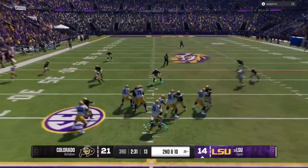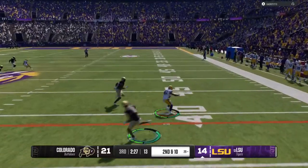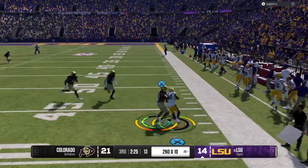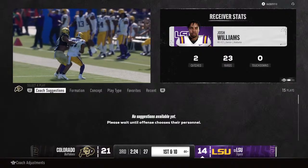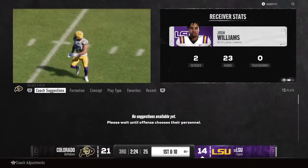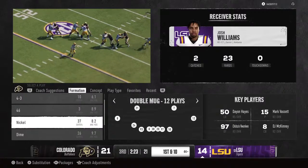To the air, it's Nussmeier. It's complete on the right side. He's run out of bounds, but not before turning in a big pickup and moving the sticks for a first down. Death Valley has a well-earned rep of being intimidating.